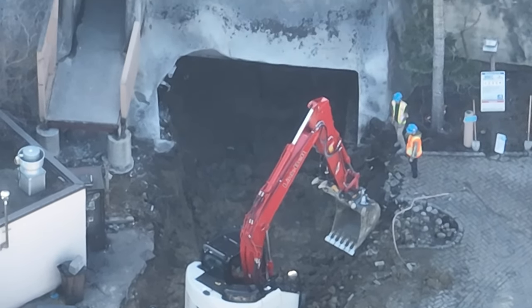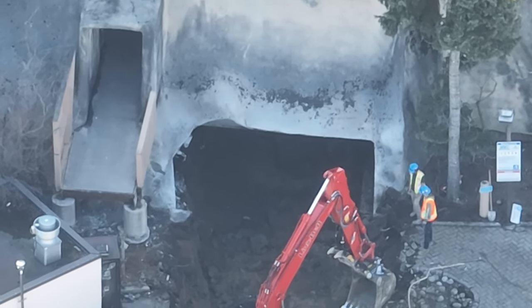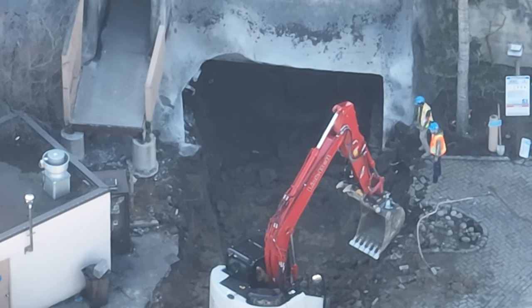So it'll be interesting to see what happens with Thunder Run. And are they going to be able to get this done in time for about 37 days until park opening for season pass holders, 37, 38, whatever it is now.